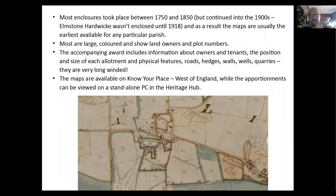You can see all the enclosure maps for Gloucestershire on Know Your Place, West of England, while the apportionments can be viewed on a standalone PC in the Heritage Hub. But there's also a web link, which I've included on the exhibition, but haven't done here.